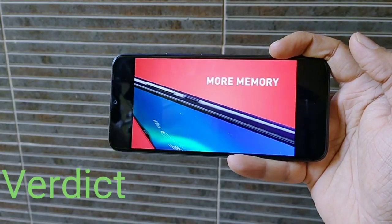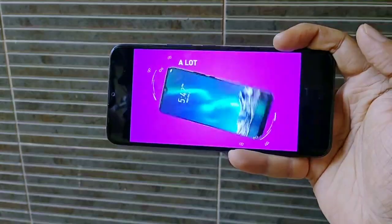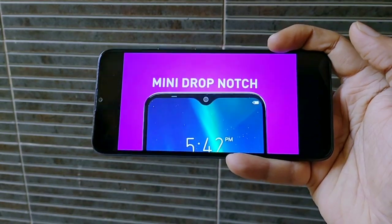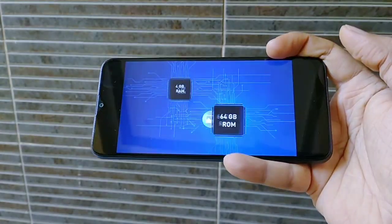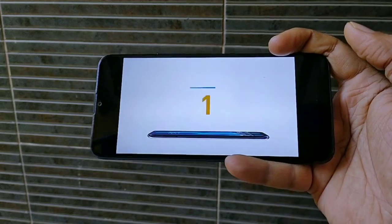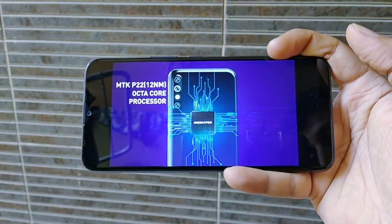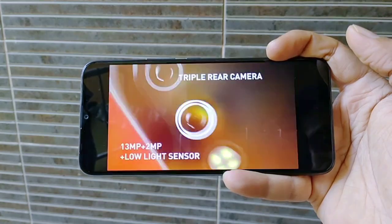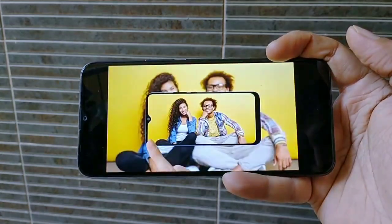Verdict. The Hot 8 is another reliable budget choice from Infinix, offering a good specification to price ratio, allowing it to stand up to the tough competition from Xiaomi and Realme. As long as performance is not a major concern, and you don't want to use it for gaming or heavy use, then this phone is worth considering. So this is my review of the Infinix Hot 8.